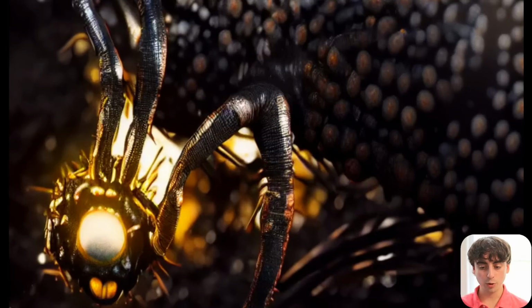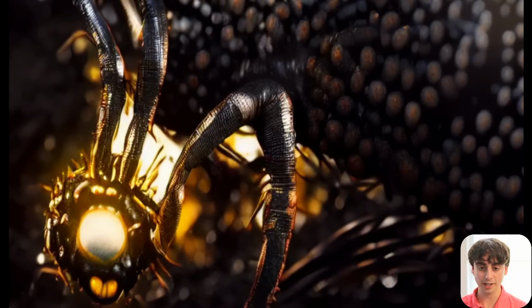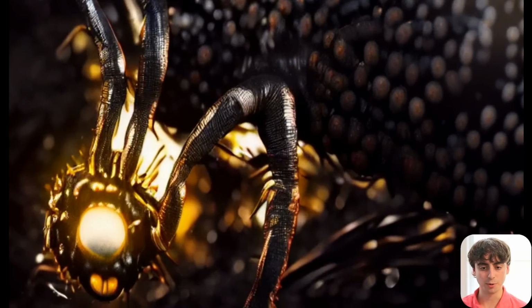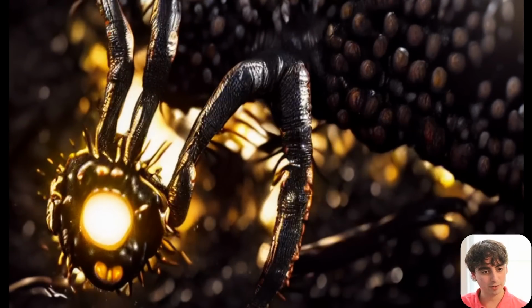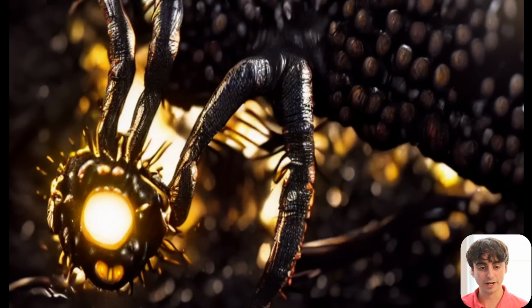So the prompt for this one was just simply arachnophobia, which of course is the fear of spiders. And you can see it actually kind of captures what that fear looks like almost in an eerie way. Spidery parts, there's like a spider head kind of looking, and we see like some spider arms in there. It's definitely kind of still a cinematic shot.